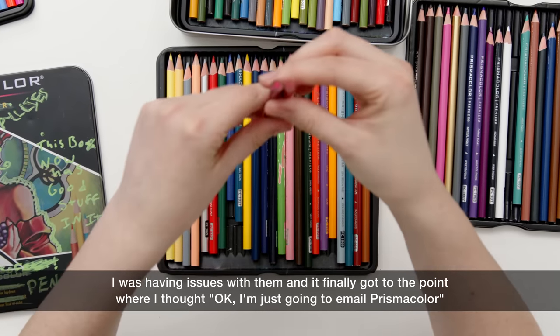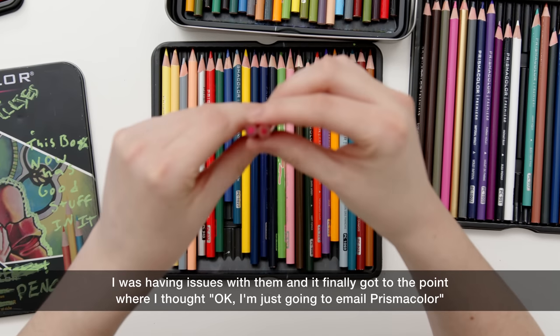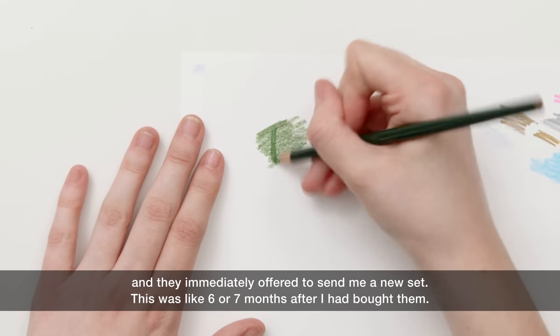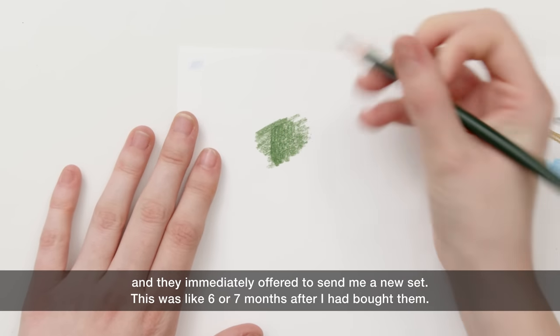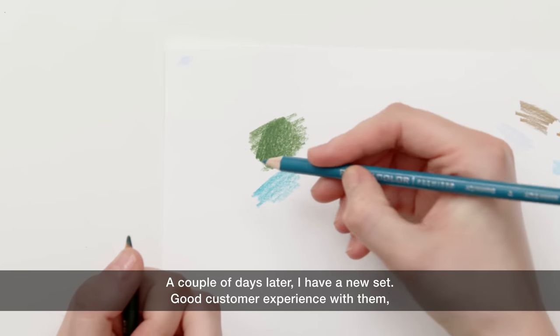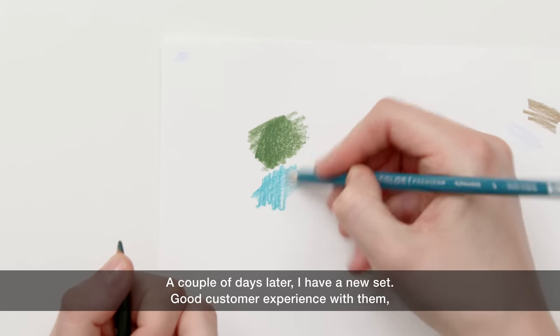I was having issues with them, and it finally got to the point where I thought, I'm just gonna email Prismacolor. And they immediately offered to send me a new set. This was like six or so months after I had bought them. A couple days later, I have a new set. Good customer experience with them.